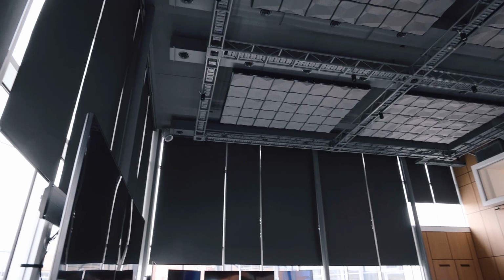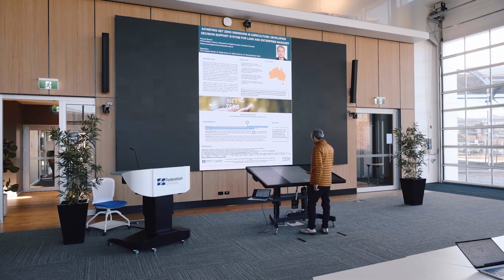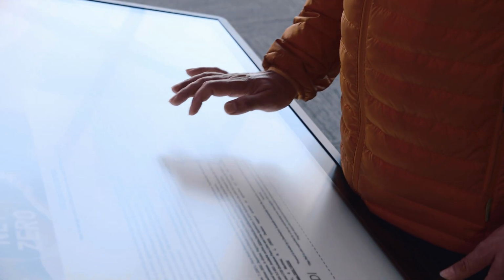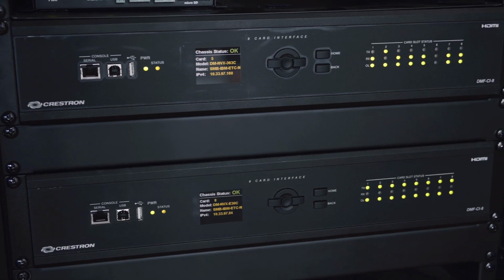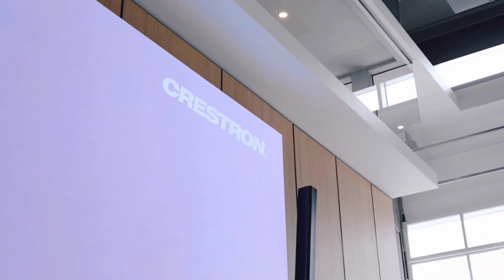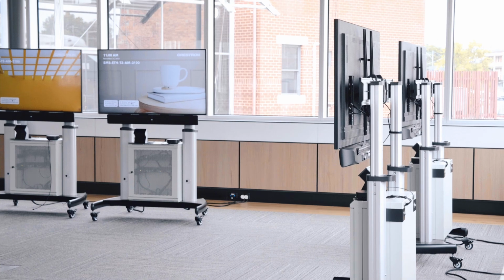The space needed to be of a flexible nature, supporting multiple different workflows and different styles of presentation and video conferencing. So Crestron NVX was selected as the video over IP solution, primarily because of its capability to support 4K video, which was required for future-proofing, but also because we didn't want to be boxed into a fixed architecture. Crestron is playing a major role in this space because we are heavily reliant on Crestron technology all across the university.